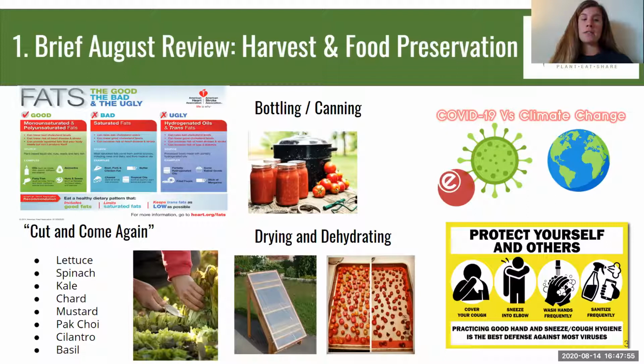One of the techniques that we suggested for harvesting is cut and come again, and this works well for a variety of leafy plants such as lettuce, spinach, kale, chard, mustard, pak choi, cilantro, basil. Essentially all you're going to do is cut the plant and leave 1 inch remaining at the base of the plant, and that's going to allow for it to regrow. And so you'll get to have multiple harvests with that method.